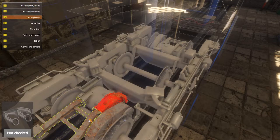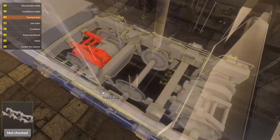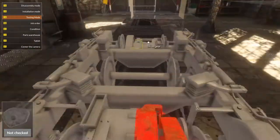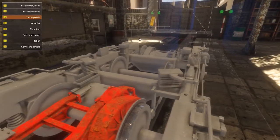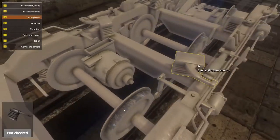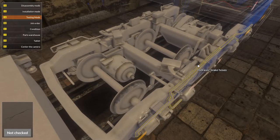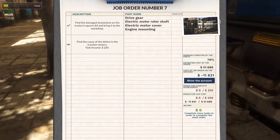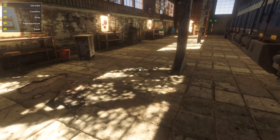Wait a sec. We need to diagnose things. We need to find how many parts? I feel like 3 or 4. Let's see. 1, 2, 3. One more. One more part that needs to be found. Let's see. The view isn't the best, to be honest. Alright, I feel like I've disassembled everything. And meanwhile, found something else. Let's see if I did find that fourth part.